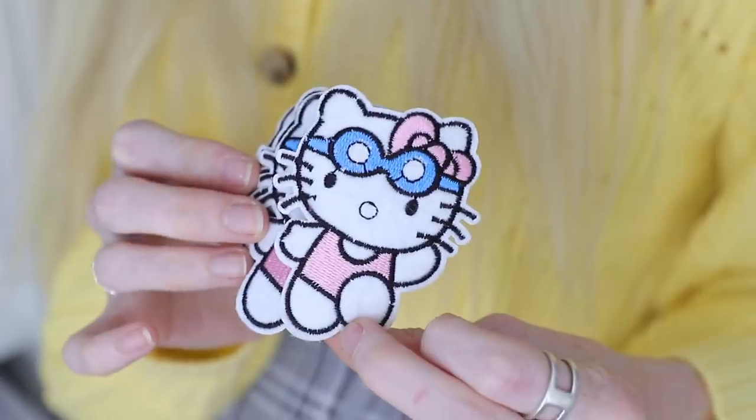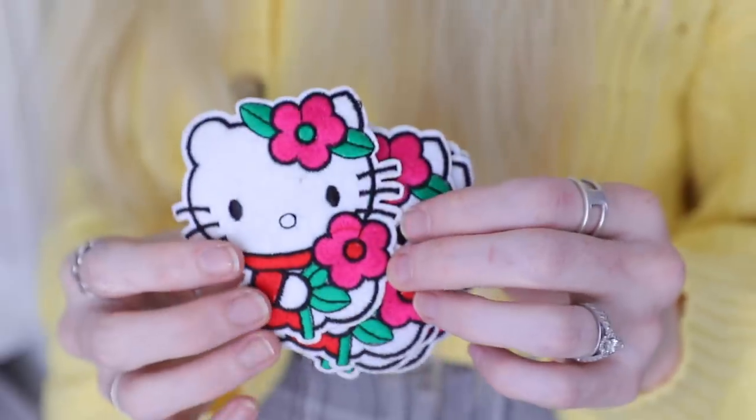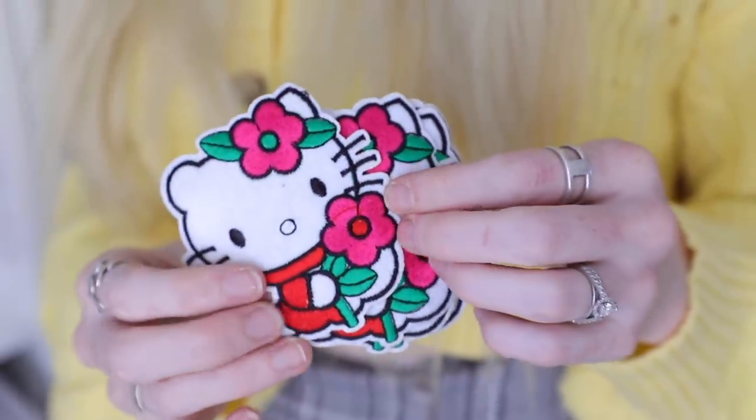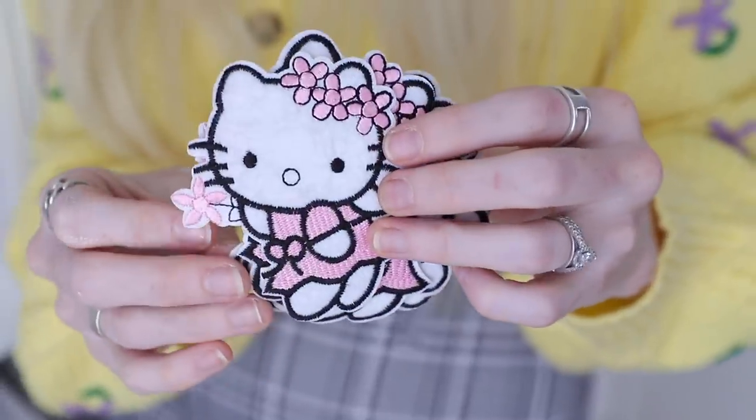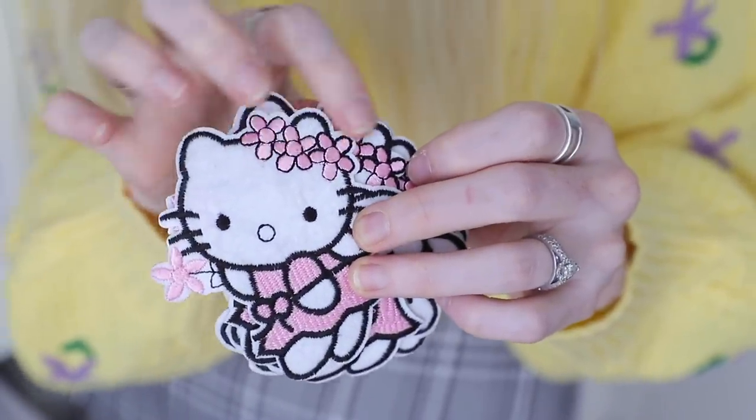Look at her, look at her go. Five of this one holding a love heart with some little teddy bears. Five of this holding the hibiscus flowers. And the last one in the collection, five of this, where she's holding this cute little pink flower and she's got flowers in her hair.